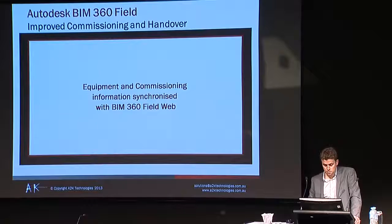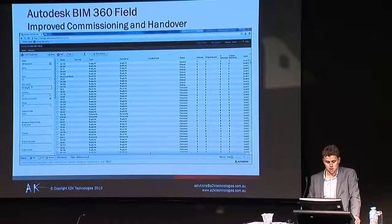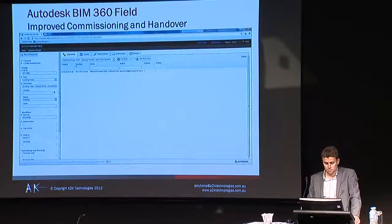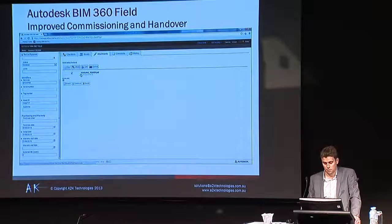When this data is synchronised with BIM 360 Field Web, it provides essential storage for all commissioning-related data. This enables other project members to view commissioning data as it is captured in the field, as well as the historical audit of changes to the data through the commissioning workflow. As a means of capturing the right information for ongoing facility management, BIM 360 Field also supports COBie standards as a way of ensuring that the required information is collected for ongoing operations and management.